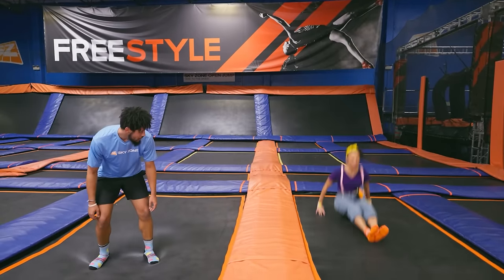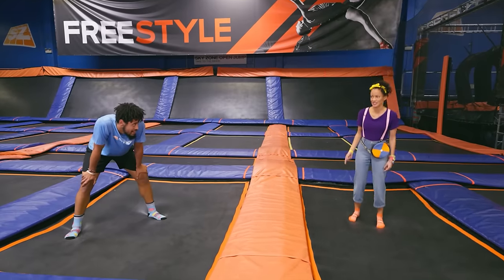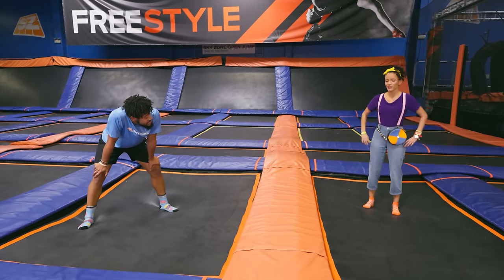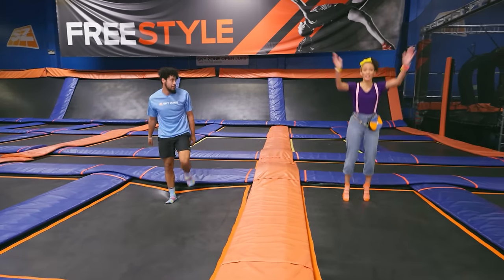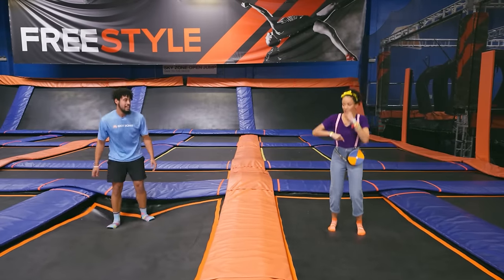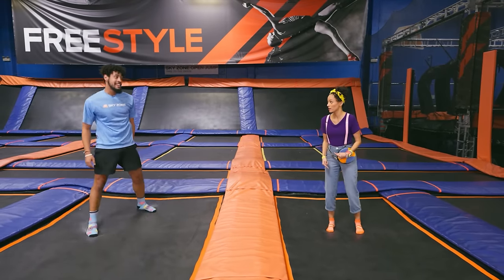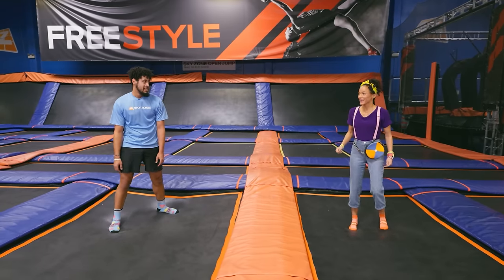But Quincy, I don't know if I'm ready to do a flip in the air like you just did. Well, you gotta keep practicing, Meekah, and then you'll get it. I got it. So, I have to remember to jump really high, stay in one spot, tuck my head, and go forward like a ball. Exactly. It's just like a somersault, but you're taking away the ground. Got it. Thank you so much.